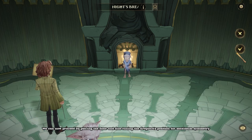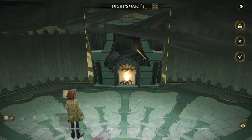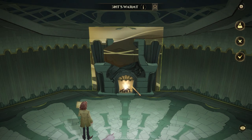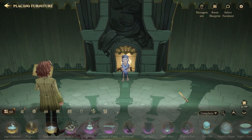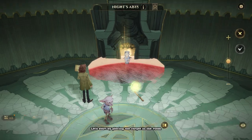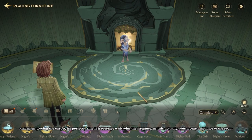We can now proceed by placing the floor and fine-tuning the fireplace's position for maximum symmetry. Let's start by placing the carpet in the room. And when placing the carpet, it's perfectly fine if it overlaps a bit with the fireplace, as this actually adds a cozy ambiance to the room.